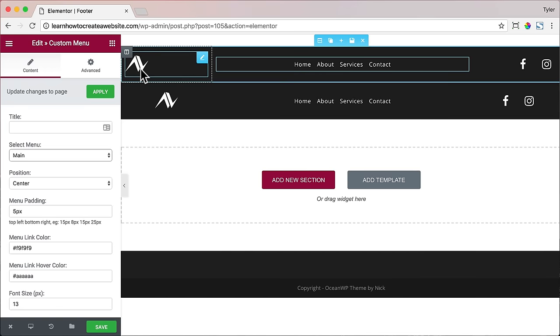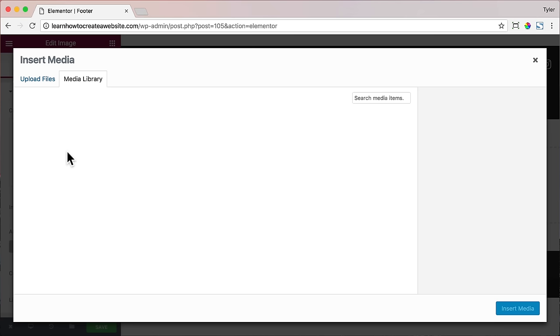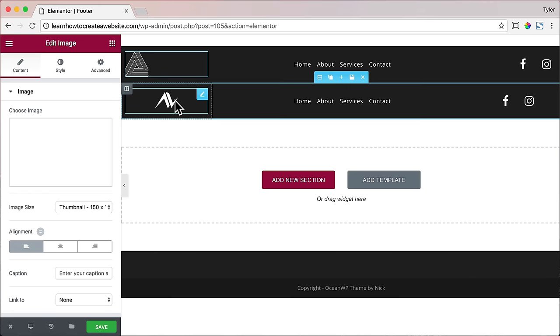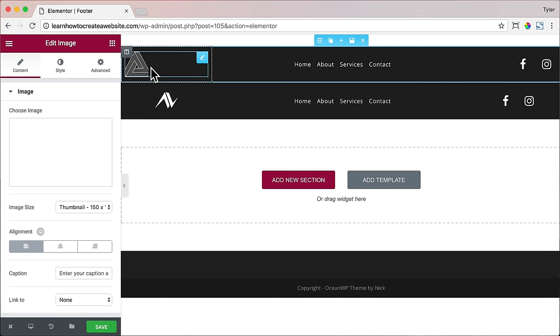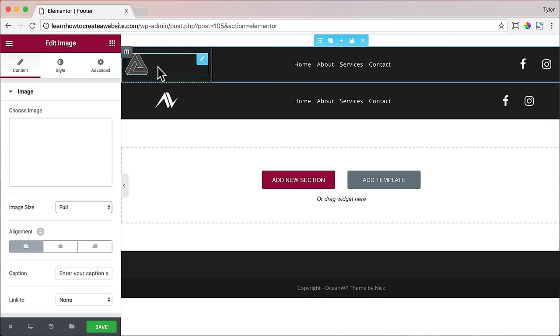Next, we're going to change out this logo. So just click on it and press delete, and then we're going to add in one, and we're going to add in the A and press insert. That looks pretty cool. And you see it's cut off here a little bit on the right side, and that's because the image size is set to thumbnail and not full. So we want it to be full, and now we see the whole thing. And we can adjust the size here.